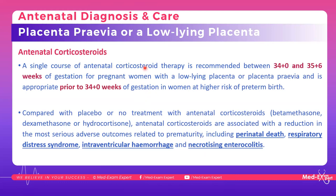When to give the antenatal corticosteroids for the lung maturity of the fetus, it's recommended between 34 and 35 plus 6 weeks of gestation. And even we can give it prior to 34 weeks of gestation in those women at higher risk of preterm birth. So the general rule is to give the antenatal steroids between 34 and 35 plus 6 weeks. But if the woman is at higher risk of preterm birth or emergency bleeding, we can give the dose prior to 34 weeks. Of course, the antenatal corticosteroids are associated with reduction in the most serious adverse outcomes related to prematurity, including perinatal death, respiratory distress syndrome, intraventricular hemorrhage, and necrotizing enterocolitis.